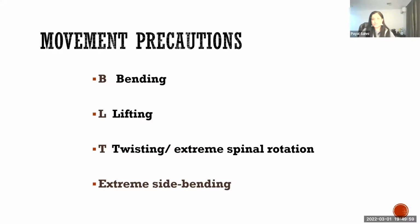Twisting and extreme spinal rotation. Twisting would be turning your body side to side where your legs are not moving, so it's mostly your upper body twisting from side to side. A lot of exercises require that movement. Those exercises are not for you. You shouldn't be doing any exercises that require you to twist your trunk, because they are associated with increased incidence of vertebral fractures. So avoid those exercises. And extreme side bending is associated with rib fractures in people with osteoporosis. Extreme side bending would be bending to your side, right and left.